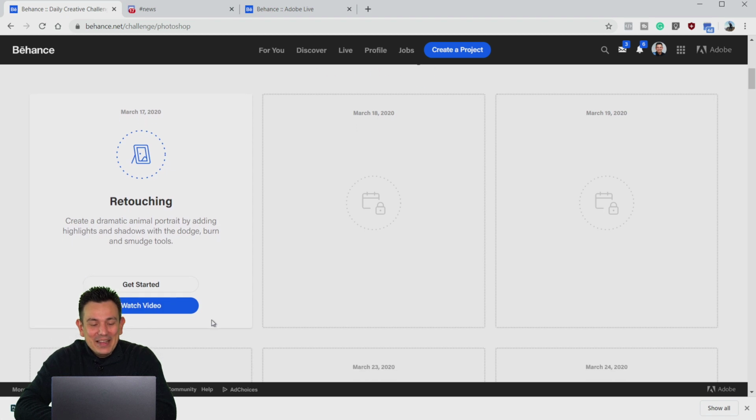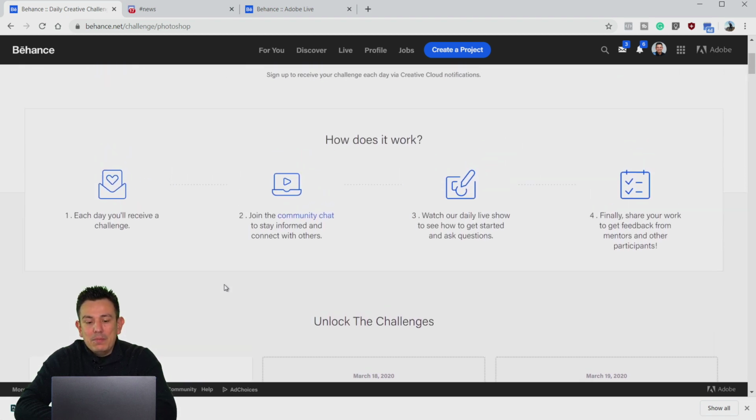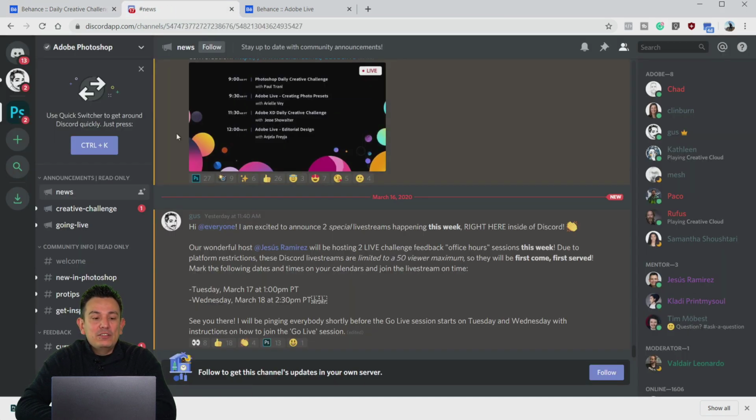But anyway, the replay will be here where it says watch video. So make sure that you remember this page is a very important page. Also very important, make sure that you click on community chat. That will get you right over into our community page from Discord.